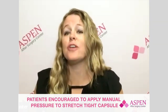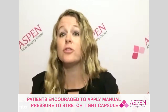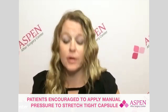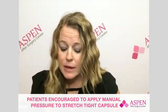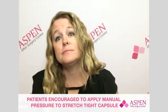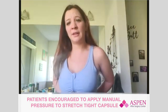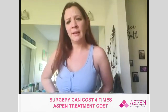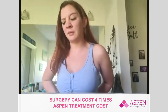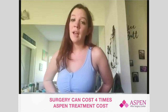And for the positioning, nice and level still after your 30 days? Okay, perfect. So anything else you want to add for anyone watching? It's worth it. It's worth it better than having another surgery. Absolutely. Unless you like to go under and have surgery a million times, then I would recommend it.